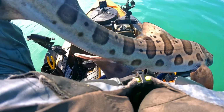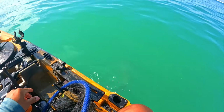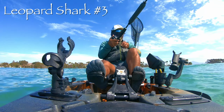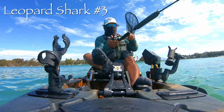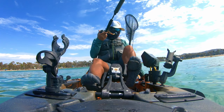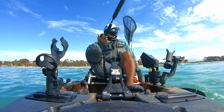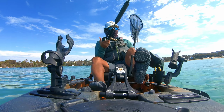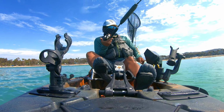Letting him go. Shark number three. Gotta get out of the surf zone. This next shark was even bigger than the previous one.